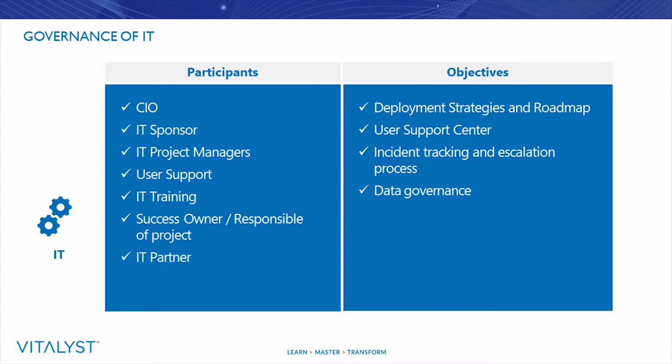Here, you are answering questions for your organization rather than the users. How are we going to use this? When do users get access? What users get access? Additionally, and importantly, IT governance deals with the security of information as well.